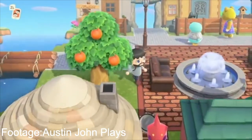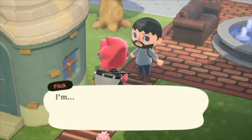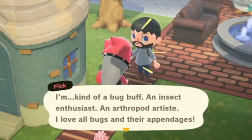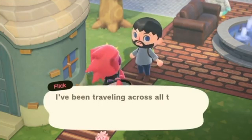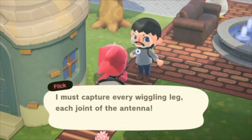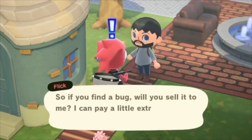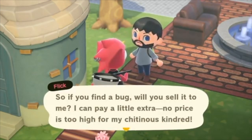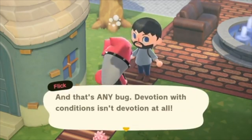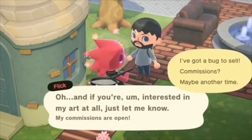Flick. Now, you do have to wait for the bug off to happen, or he'll just visit you on a pretty kind of rare day. Flick will buy your bugs for 1.5 times the amount that they were usually worth. So say you got a bug that was 1,000 bells, then he would give you 1,500 bells, because that's kind of how math works. But Flick is a really good way to make money, especially for the other reasons that I'm gonna give you later. So let's just go on to the next one, I guess.